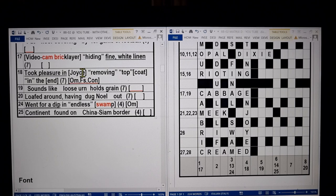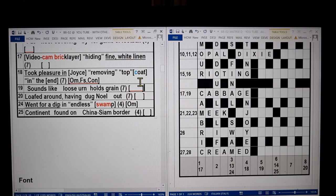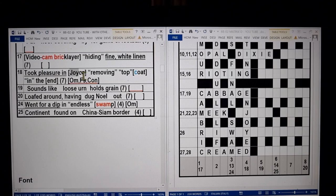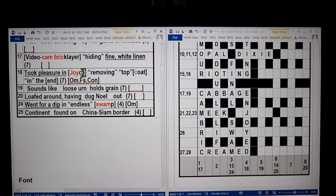Because if you take a look at Joyce removing top coat. Top coat. What's top coat? Well, top coat is a C. So that's the first part of coat. That's what you're going to remove. You're going to remove that C. I won't mark it red because it's not going to be in the answer. It's going to be out of the answer. Remove the top coat. And so what do you got left? If you take the C out, you're left with J-O-Y. Well, that didn't come up, did it? That should have. J-O-Y. There it is. And the E, of course. You still got the E. So those two things are there. So J-O-Y-E. So it took pleasure in.